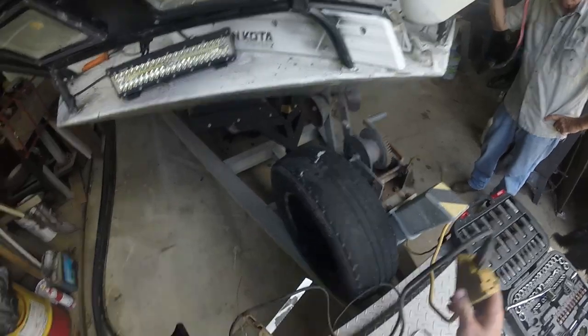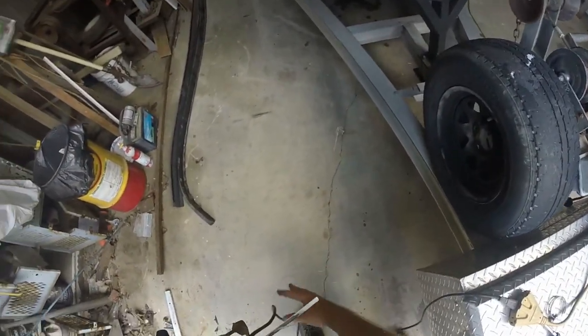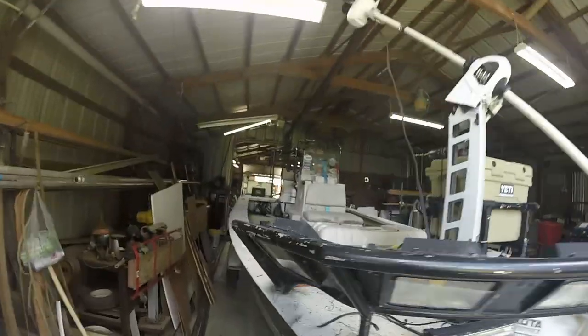Might have been a 50-year-old blade. No, it had been misused. 50-year-old Craftsman, weighs about 240 pounds.